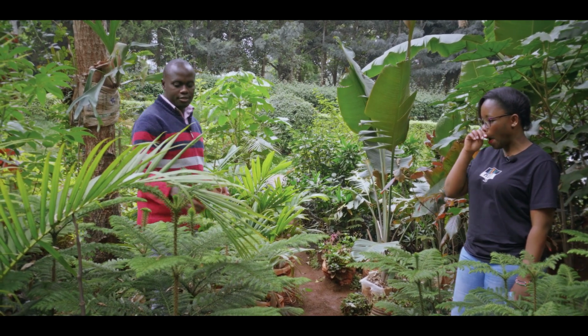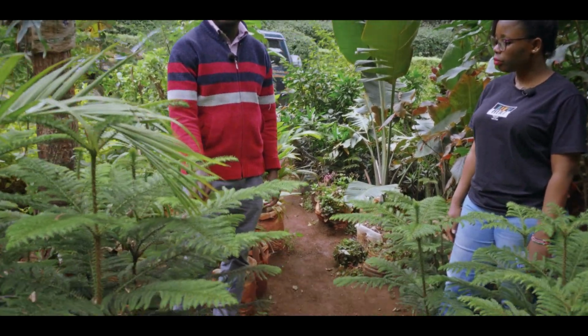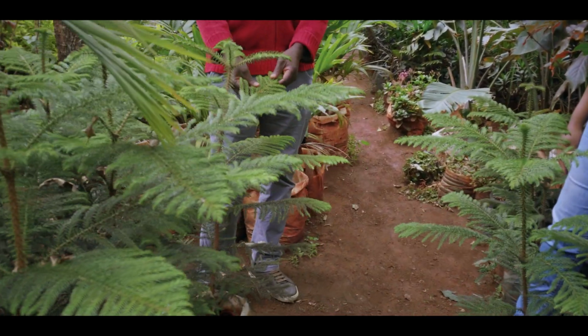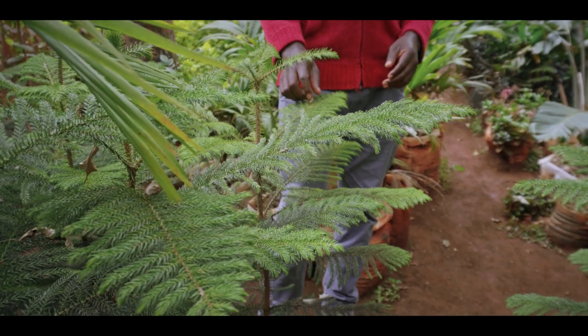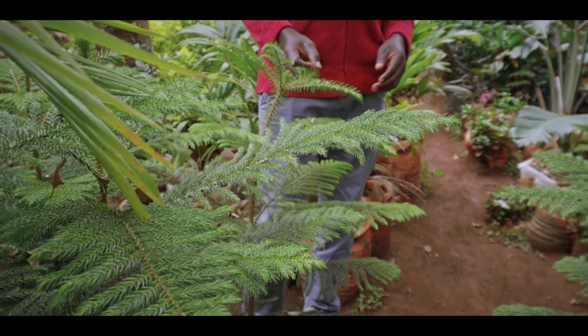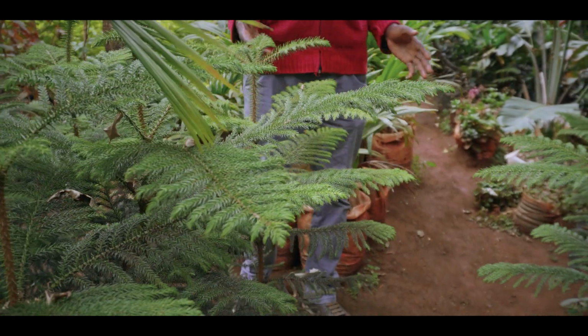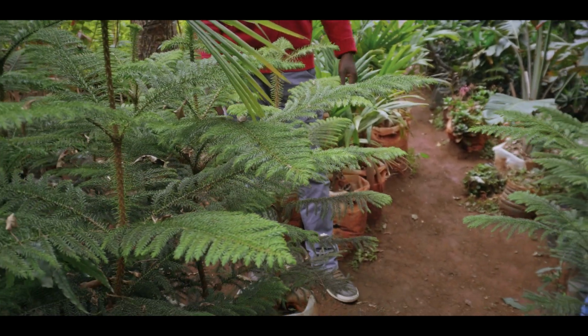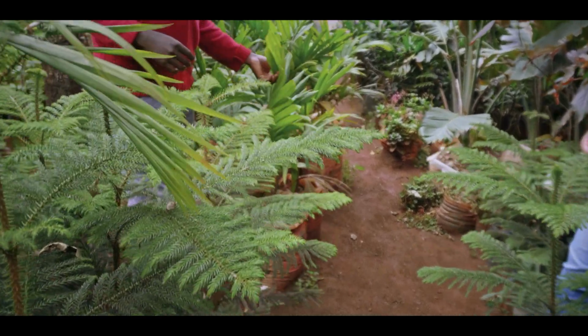Okay. Let's start with this. This is called Araucaria. Araucaria is a good outdoor plant. You can also plant it in a pot to control it. Most people use Araucaria as a Christmas tree. You can beautify it, then use it for your events. Very nice tree.